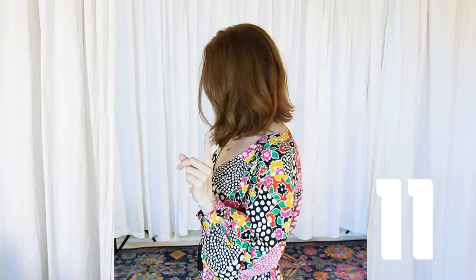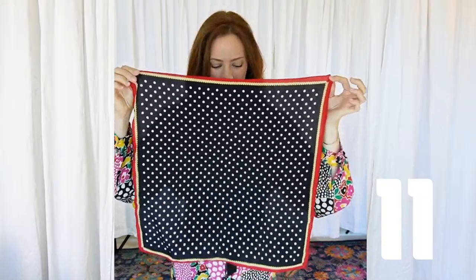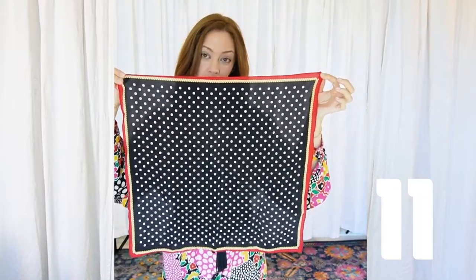I see what I should pick. Here we go. Because you know what? I mean, if it's gonna be this wild, I actually have a scarf that matches, and this is crazy. Medium to small square.